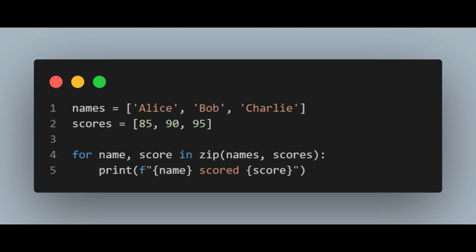Tip number 9 is to use the zip function to go over multiple lists at the same time. This is very useful when you have related data in separate lists.